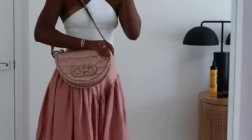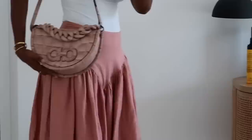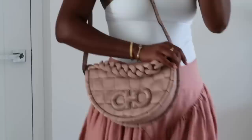Also took out my Ferragamo bag. I went to an event at their store here in Bal Harbour Shops and they actually gifted me this bag. I believe this is from the first collection that Maximilian Davis did. So we're gonna pull her out. The price point on this is pretty good as well. And I love the color. Super fun. Let's choose a fragrance.